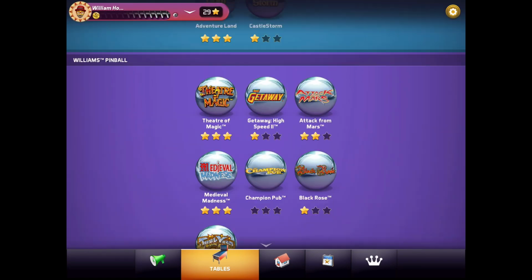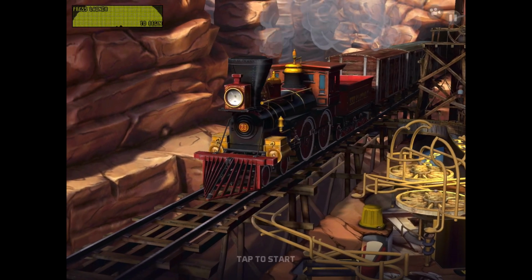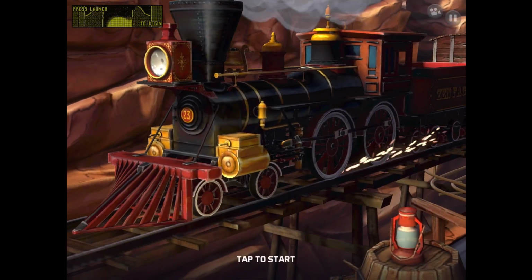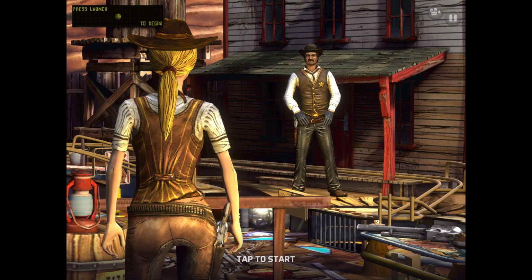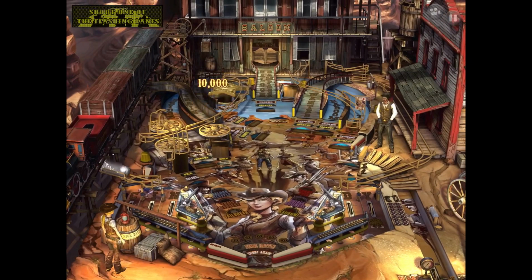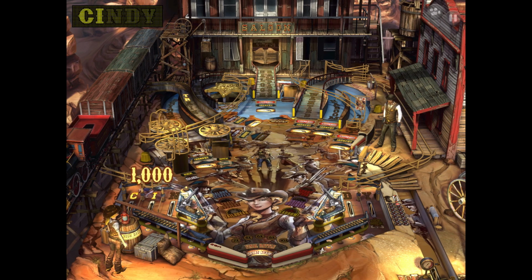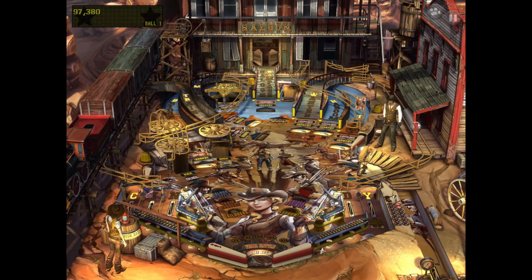All right. Then, as you can see, there is a bunch of other tables. Wild West Rampage is one that I quite like. Now, this one I don't think is a recreation of a real pinball machine. I think this is made to be consumed that way. It doesn't exist in physical format. This is at least my understanding. I might be wrong. Correct me if I'm wrong.